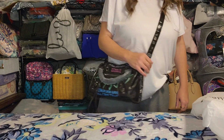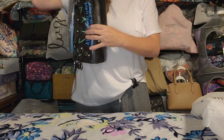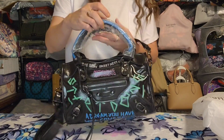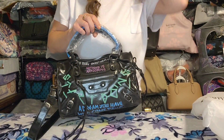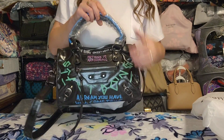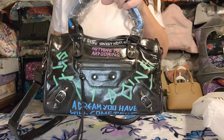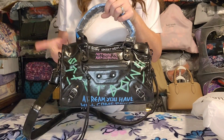So I just thought this bag was super fun and funky and different. And I liked the graffiti looking writing all over it and the contrast on the handles. I just thought this one was super cool. The quality on this one overall, I'm going to go ahead and tell you, is not as good as the other smaller faux leather city bag dupes that I picked up, but the quality is fine. There are a couple of stray threads here and there, but I mean, overall, I would buy this again for sure. So this was the next bag, and I really like this one.